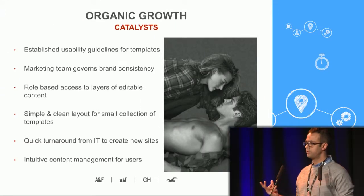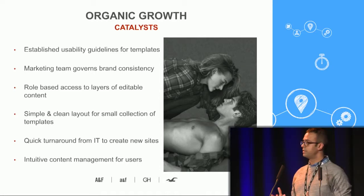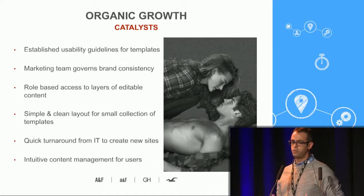So really some of the catalysts to the growth we've seen at Abercrombie & Fitch, some of them I've already touched upon. Establishing usability guidelines for the templates. What we learned initially, even though we changed the layouts and how everything flowed, the same usability concepts that we invested in when we brought our user experience expert in, we kept to those, and it really helped us to guide our business partners when they asked for changes, or tried to do things outside of what we considered a normal flow. So it was easier taking the advice from a recognized expert and explaining that to them, as opposed to IT just telling them, hey, this is the way we want to do it, and giving the reasoning behind it.